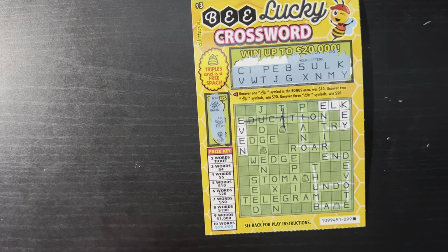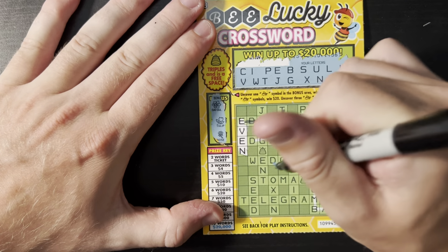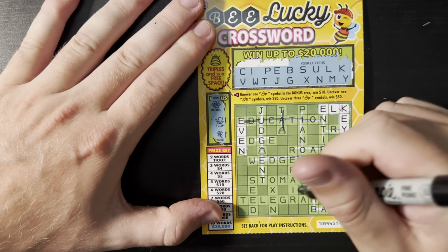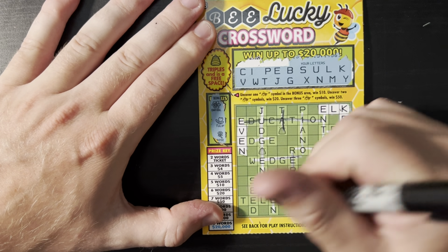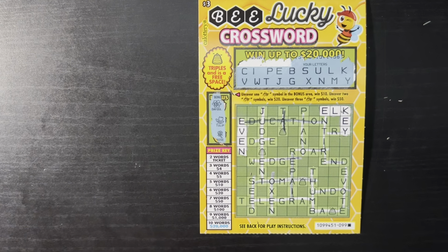Edge. No D. Right? No D. Yeah, no D. Repair, no A, no A. Oxen, no O, that's right. C, no D. And telegram, no A. So three words is $4.